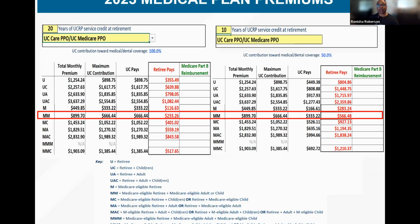So that being said, here's a side-by-side of somebody that has 100% UC contribution and someone who has 50% UC contribution. So the total monthly premium for UC Medicare PPO, everyone in this household is on Medicare. The total monthly premium is $899.70. The max that UC is going to pay on that premium is $666.44. Since this member is getting 100%, they're going to take that whole contribution. And that's what UC is going to pay of this $899, which leaves the retiree to pay $233.26 for them and their spouse or their dependent, both on Medicare. This is what's coming out of your pension check.